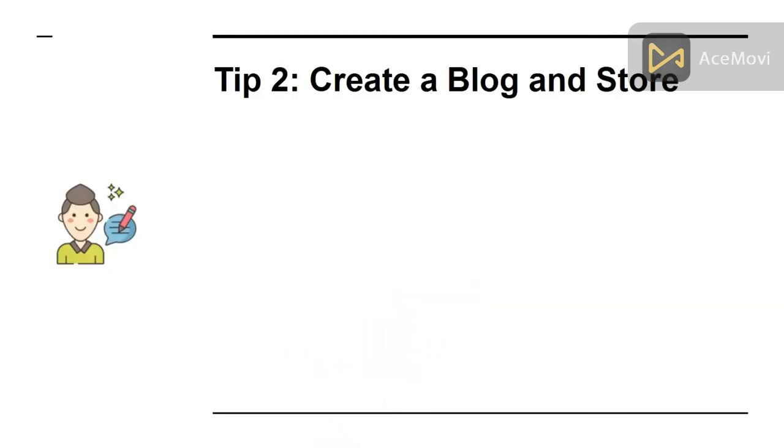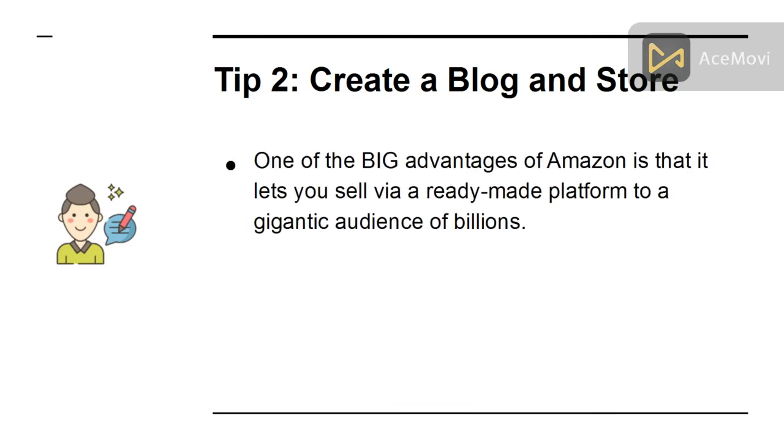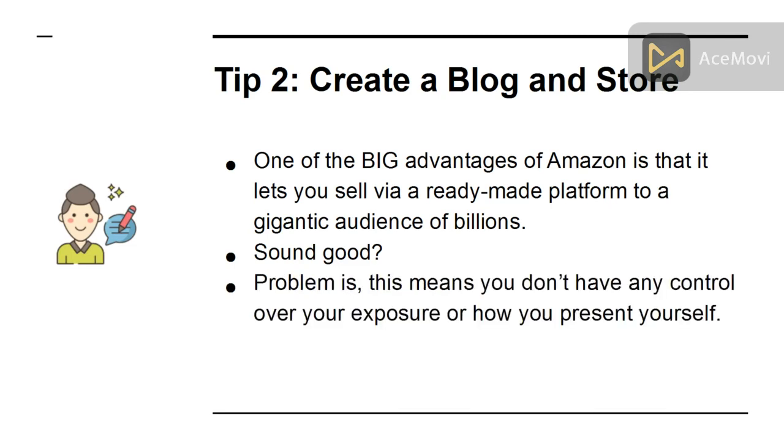Tip 2. Create a blog and store. One of the big advantages of Amazon is that it lets you sell via a ready-made platform to a gigantic audience of billions. Sound good? Problem is, this means you don't have any control over your exposure or how you present yourself.